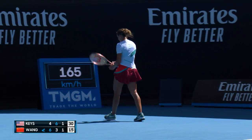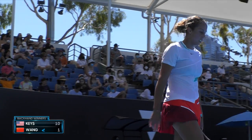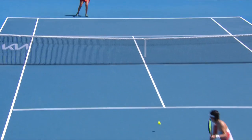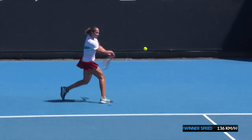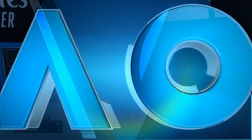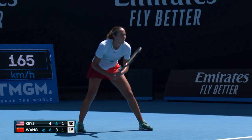You called it. 15-30. This backhand down the line has been superb. She was in better position on this one. That one, she moved forward to the ball, just nice quick feet. The one before, I just felt like she was 2 or 3 feet further back.